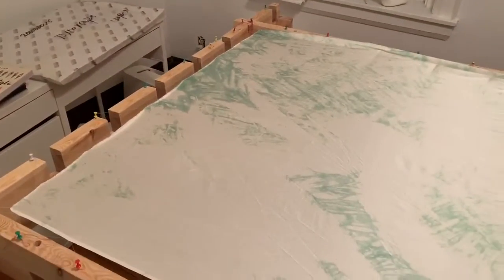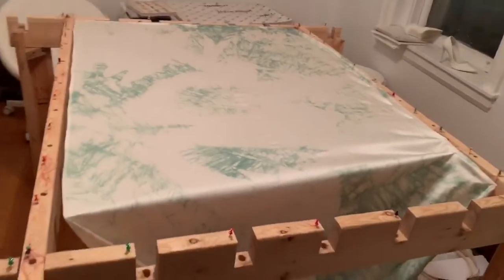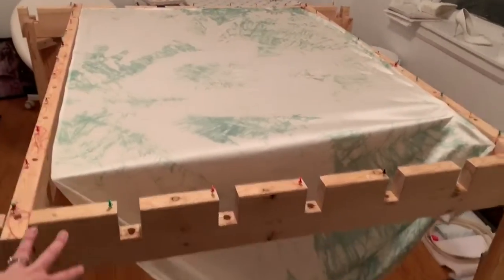So it's all stretched, but I love these really organic details. They almost kind of remind me of a marijuana plant. And then once I have this part painted, I'll have to unstretch it and move it down to get the rest of the fabric. It's just that it's too big to do all at once.